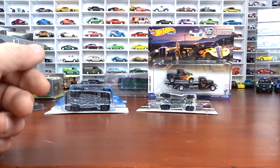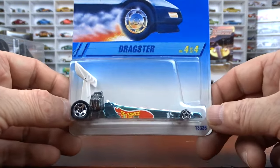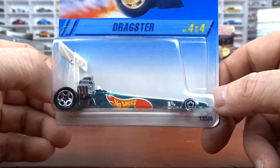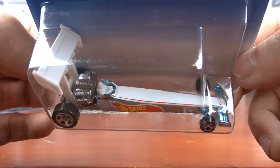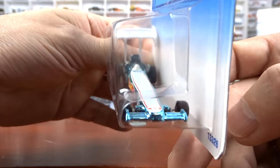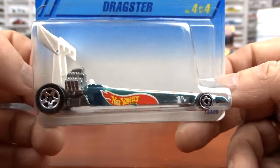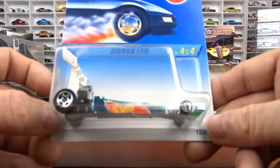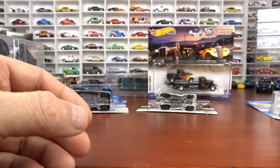And then I picked up some older stuff right here. And this is just called Dragster. And it's number 4 of 4. These are older. I'm into the drag racing stuff, and I thought these are just cool. I do have some of these. I picked up a couple more that I didn't have. The paint on this one's pretty cool. It's like a mirrored blue on it. It's kind of cool. I like it. Different. These are definitely older. Tell by the card, I guess. Right there. Pretty cool. I like that.